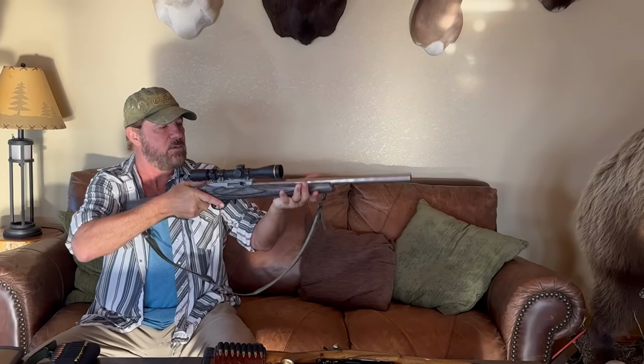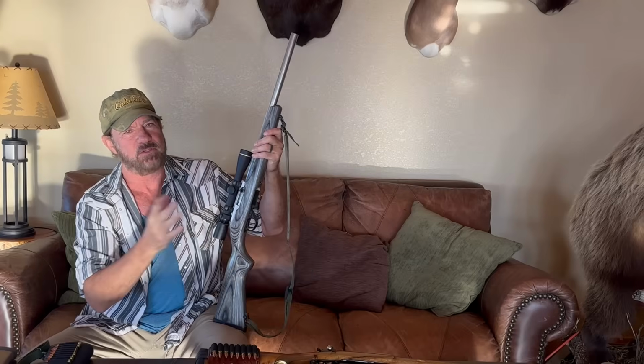And I wanted her, because 22s are so handy, they don't cost anything to shoot. You don't need hearing protection with a rifle. They're not loud enough to bother your ears. You can shoot them all day long. There's no recoil to be concerned about. And so 22s are a great place to get practice and to learn.